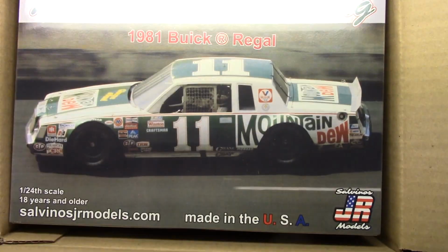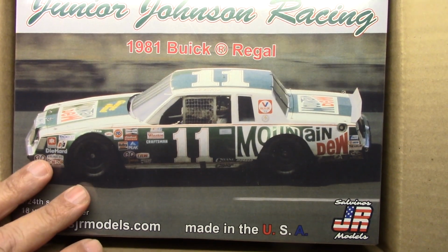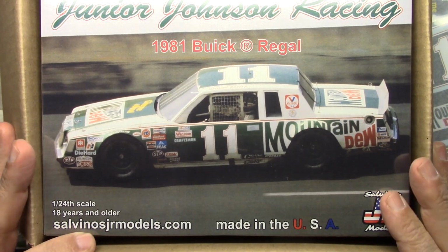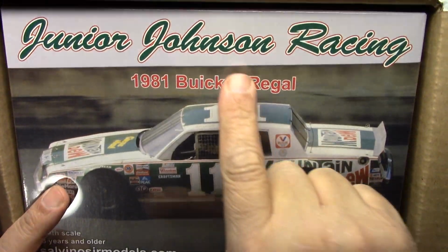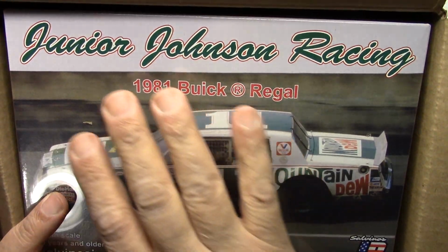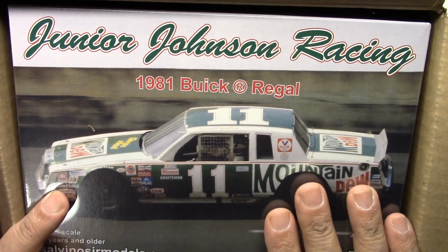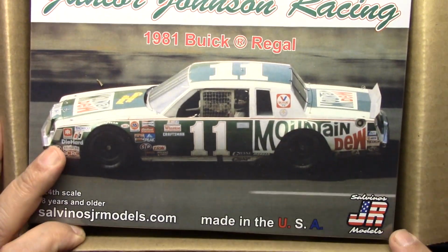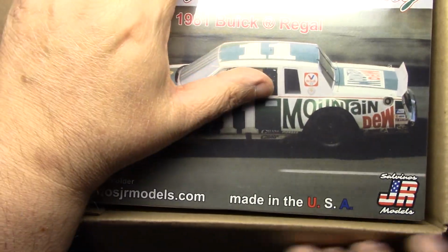Carmine, Aaron, you were listening to Chris. He was giggling, wasn't he, when you guys packed this for me. See what I'm saying? Look at that. Just look at the Junior Johnson Racing right there. And this car, I am excited about. This is very cool. I'm looking forward to taking a look at it. That's very Christmassy, isn't it?